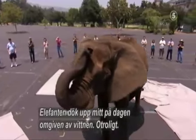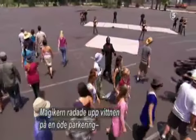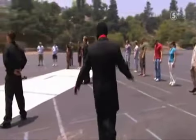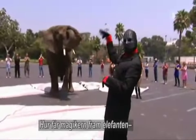An elephant appears in broad daylight while surrounded by witnesses. Truly amazing. We just saw the masked magician arrange a circle of witnesses in an empty parking lot, surrounding 2 large sheets of heavy canvas. Then, the sheets were formed into a box. While completely surrounded, the magician produced a 5-ton elephant. So how does the magician make the elephant appear from nowhere in the middle of the lot while encircled by spectators? It sounds impossible. It is. Here are the secrets.